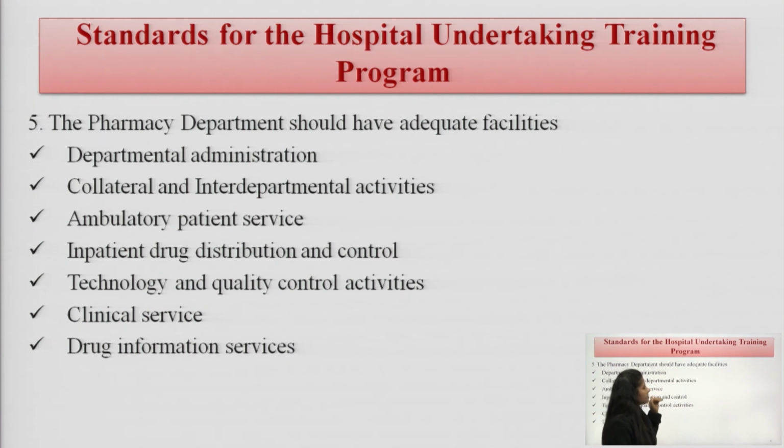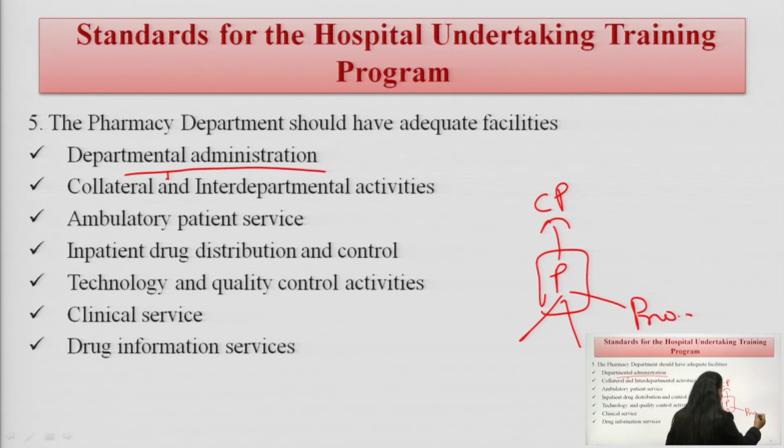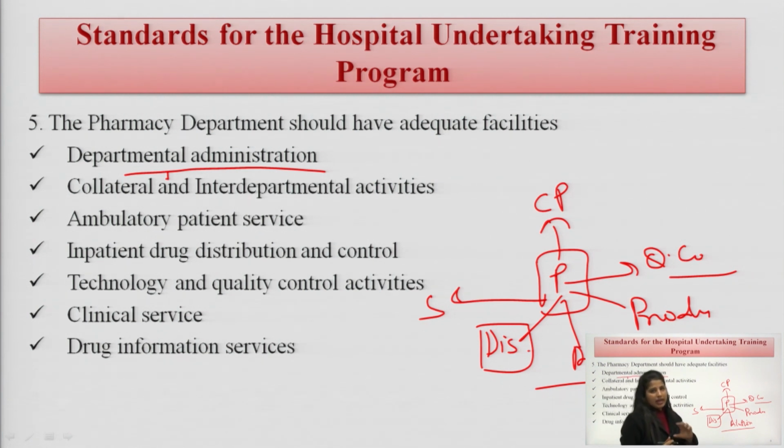What are the basic facilities a pharmacy department should have? It should have the departmental administration. Departmental administration means there should be a chief pharmacist. Then there are different departments in the pharmacy for the production of drugs. There are some drugs which are produced in the hospitals itself. There should be a dilution department where the dilution of the products is done for IV preparations. There should be a dispensing department. There should be a storage department and a quality control department. Like this, there should be a departmental administration.